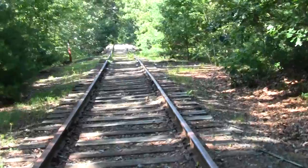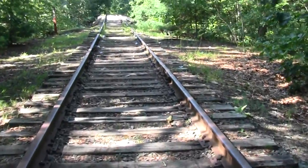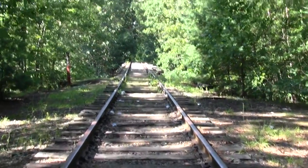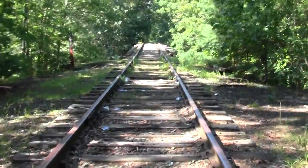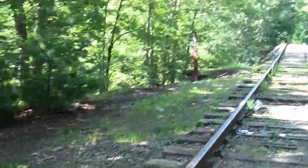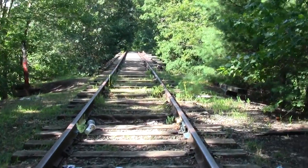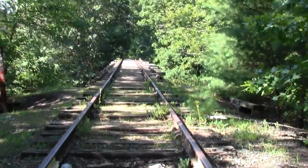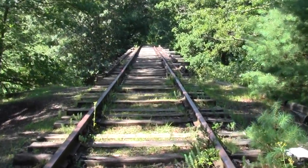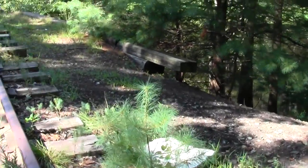This will leave me with ample battery juice to sing the praises of the Charles River Peninsula Park as I explore it. So from here, this goes all the way down to Medfield, and oh, there's a chipmunk. Scurry.